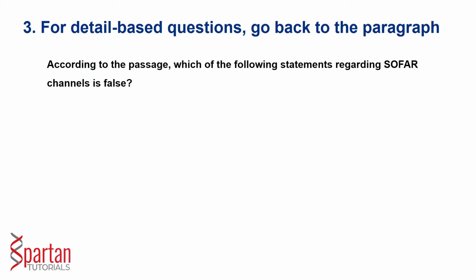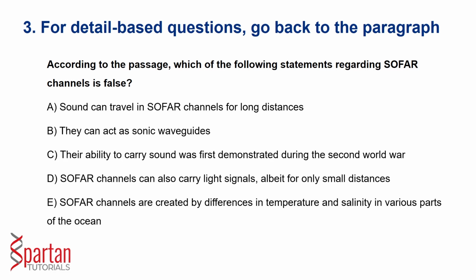Alright, let's look at the question. According to the passage, which of the following statements regarding channels is false? So here you don't have any other option except to check each and every option and see whether it is true or false. Here are our answer choices. So you have to go back to the paragraph and there is no shame in doing so. You can just skip the trivial details and then focus on the question.